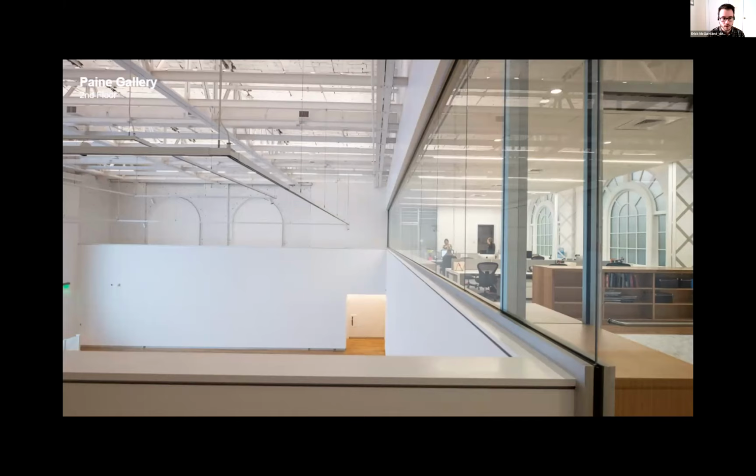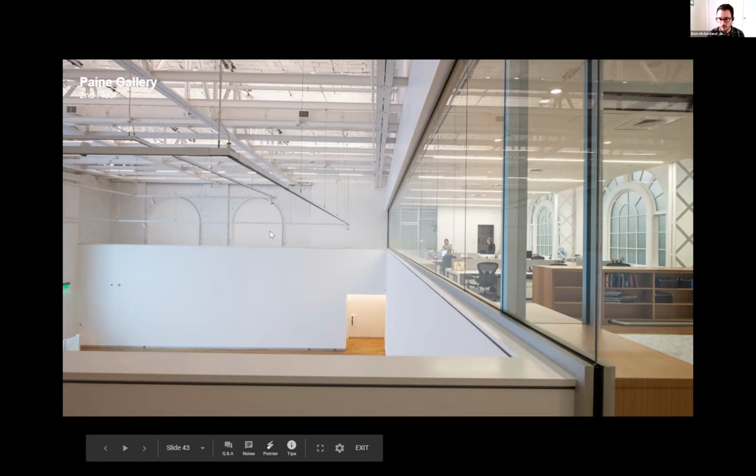And then here is a look from the gallery overlook down to the main gallery. And then you have the gallery offices off to the right here. And then the old windows, again, you can see on the back wall here, had previously been covered from behind with the addition of the Kennedy Building.